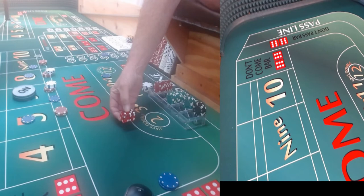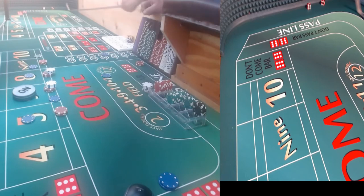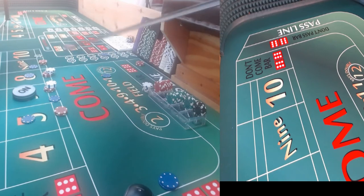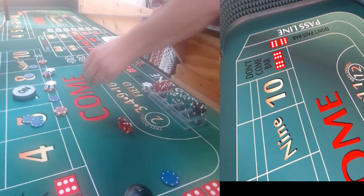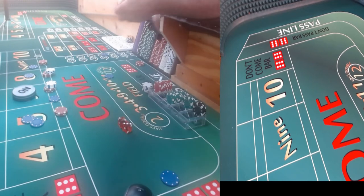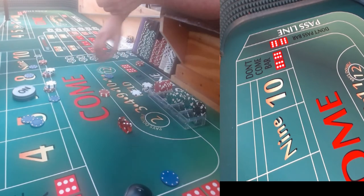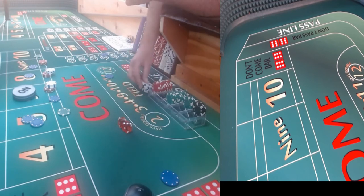Nice out. That's a 3, 2, 5. 5, field 5. Okay, 15 is going to get us 21. Go ahead and take that 5 back to a quarter. I'm going to rack $11.